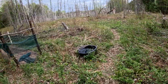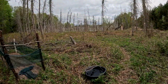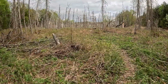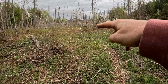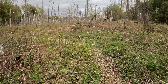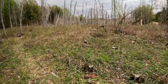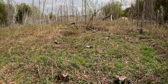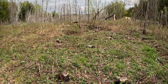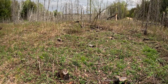This here is wetlands. You can see way down there, there's water. When we bought the property, the water line was probably right in that area, like 30 feet in front of me. It was way up here and has continued to recede. In the summer, that dries up, not to the point where you can walk. It's just a mucky slop at that point.